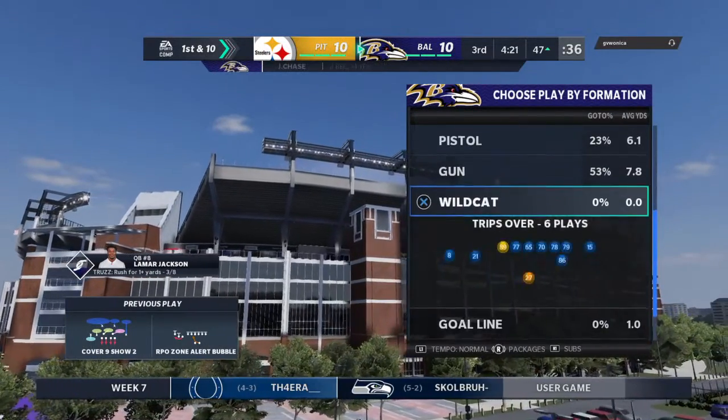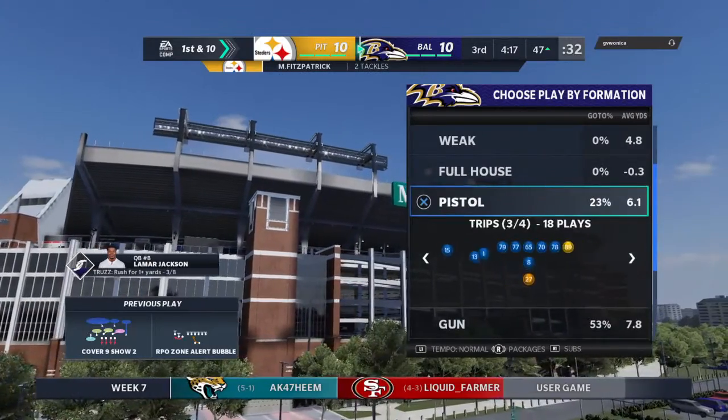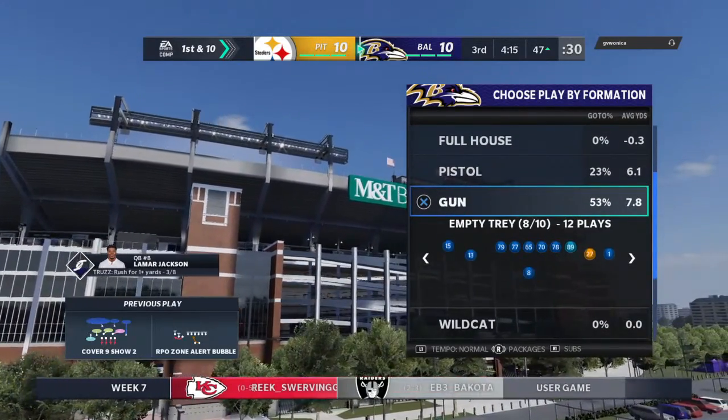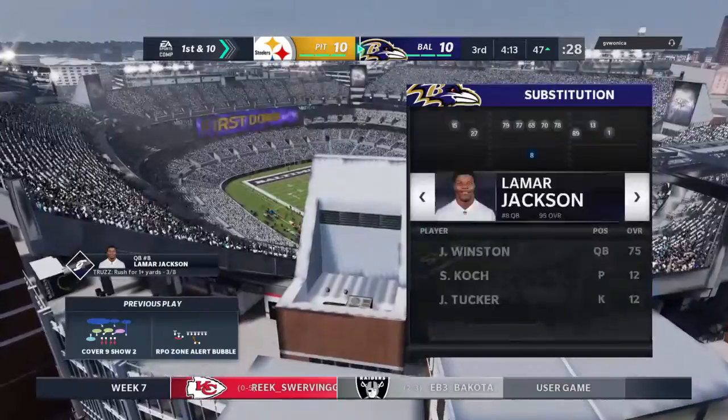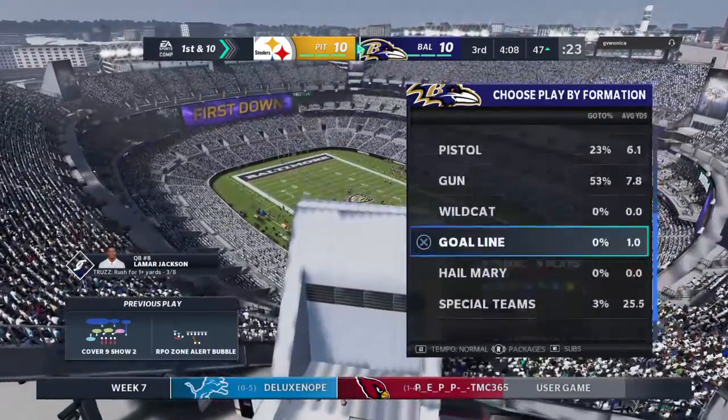Just his second catch of the game so far. This one moves the chains. So on 4th down, they decided to go with a run-pass option. A good decision. And the run can get you there, but the pass gets you there quicker. Nice decision. Picks up a first down.